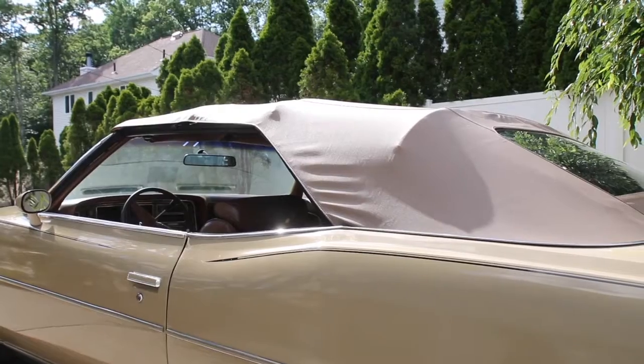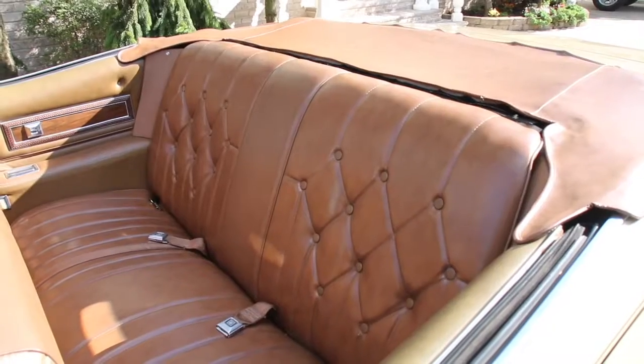These tops from 1971 to 1976, with the Cadillac Eldorado being the last year of the big convertibles, have a scissor top. The reason General Motors did this was to increase rear seat room.